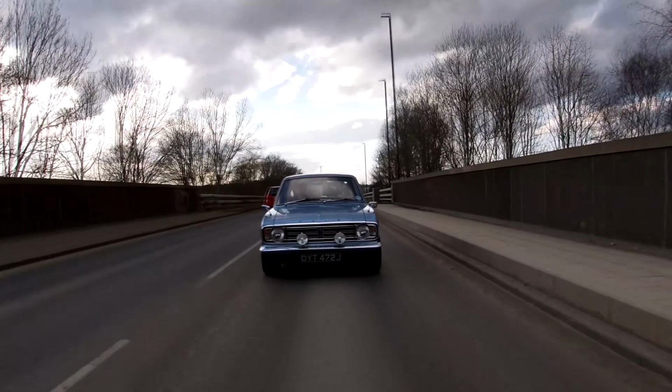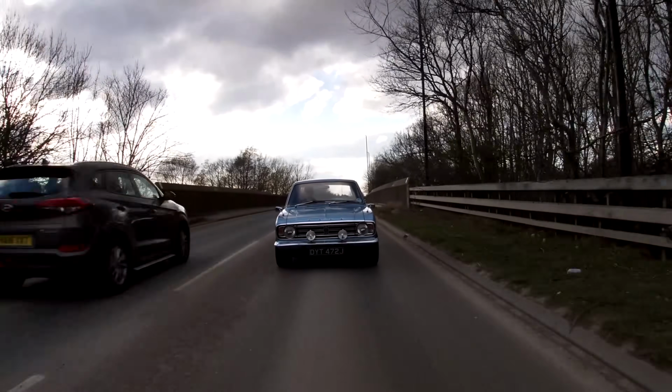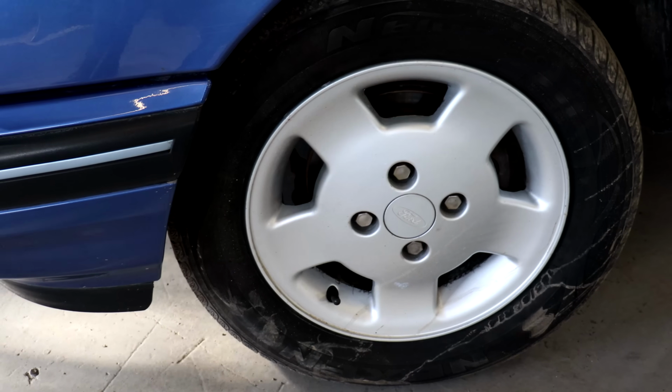Wow. And this is quite a nice moment because, like I say, I've never had the chance to drive a Mark II. I think it's superb. I'm genuinely impressed. The Sierra now has got quite a lot to live up to, hasn't it? It really has.